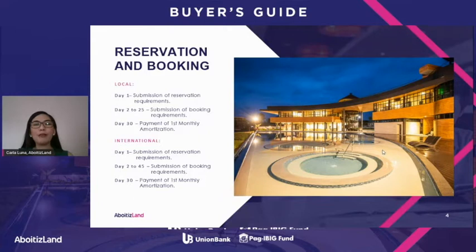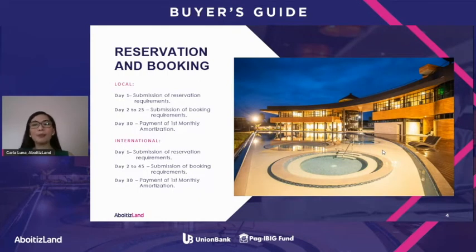So we have 20 and 24 months. We also have 10% down payment in 18 months. So it depends on the payment term that our vecino has chosen. So the number of PDCs would be dependent on that. And then after that, of course, on day 30, we will already collect the first monthly amortization for the account, and then, of course, succeeding.